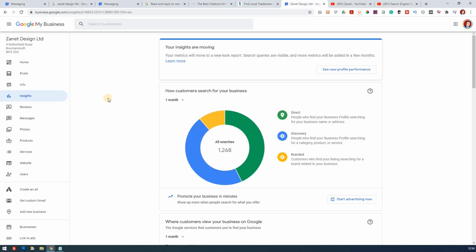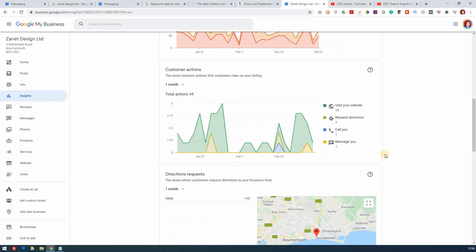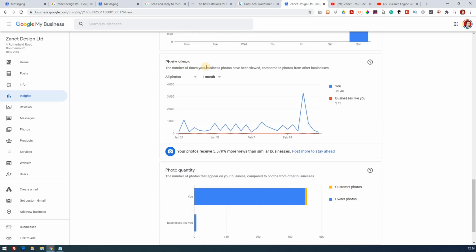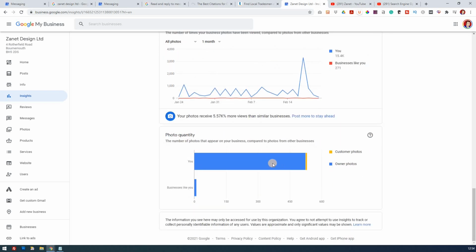Now, the next thing I just wanted to go through as potential is if you go to your insights on your Google My Business, and I've often said about working towards trying to get a third and a third. So in this case, I need to improve my branding. Getting branded is important. But again, I've often mentioned the potential with photos. So just look at this example here, photo views. First of all, you want to be beating your other businesses, which I'm doing here, but look at the potential you can get.